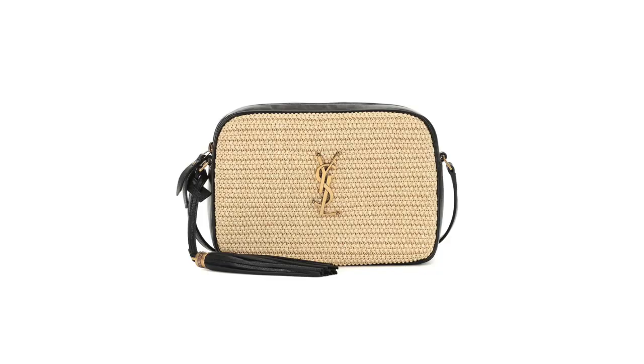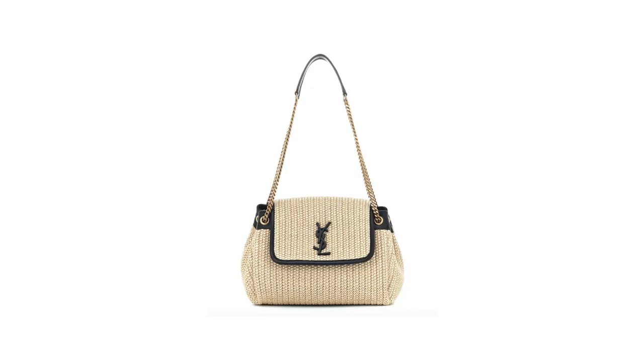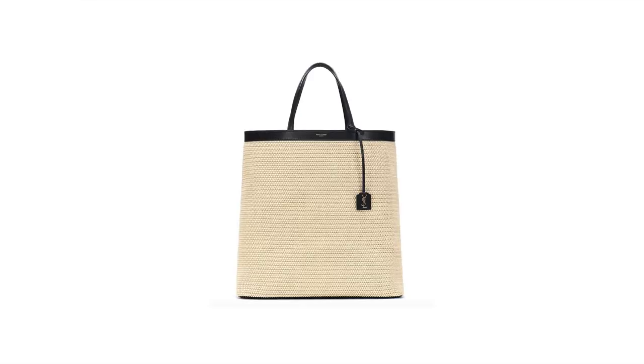So Saint Laurent is a great example of this because they've really embraced this kind of fabric combination, but they've also released a ton of different styles. So they've released a camera bag in the kind of Raffia weave. They also have a shoulder bag. They have a tote bag. Just so many different varieties in that still kind of spring summer raffia weave look. I love this. I think it's so great. Saint Laurent aren't the only ones doing this though.